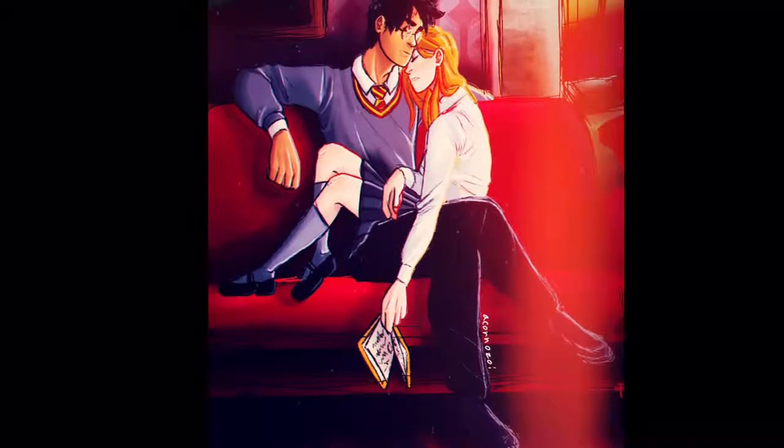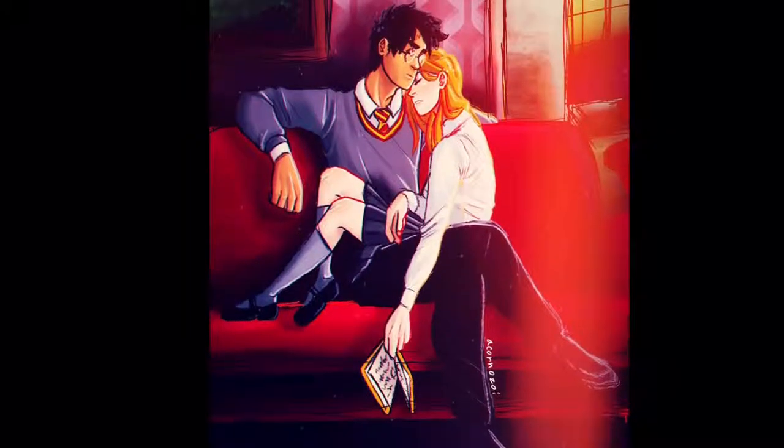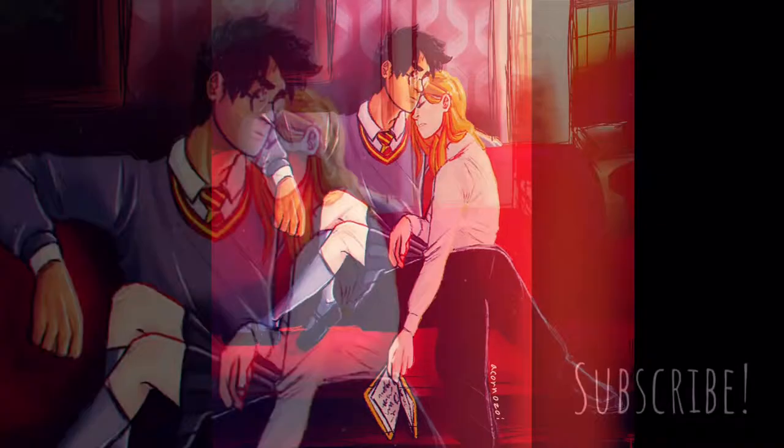I really enjoyed doing this piece, and I'll probably revisit some different Harry Potter couples in the future. So if you'd like to suggest a couple for me to draw, I'm totally open to suggestion.